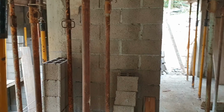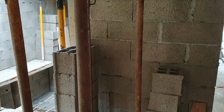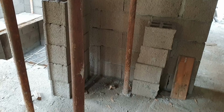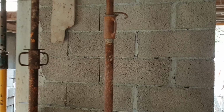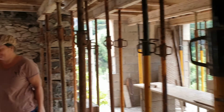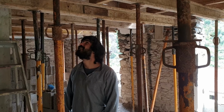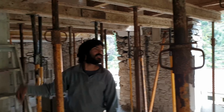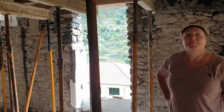So, we have to take care about our fireplace here. The fireplace should be placed here. Yeah, we have to call the fireplace master, the fire master. Already preparing for the ceiling. Ja, die Verschalung. Ach, ich mache das Video jetzt einfach auf Englisch und auf Deutsch zusammen.